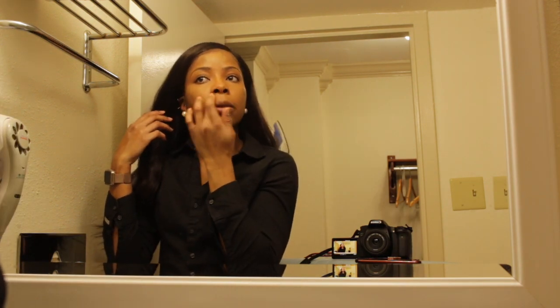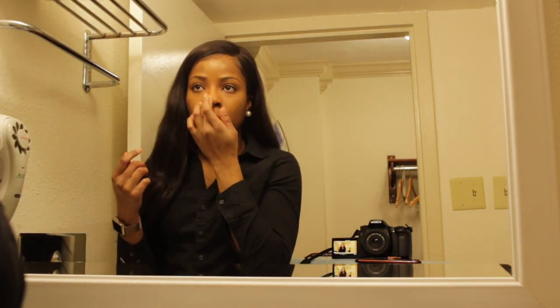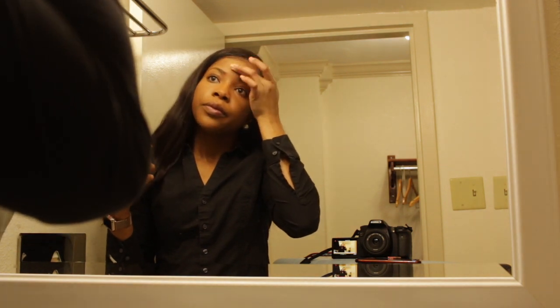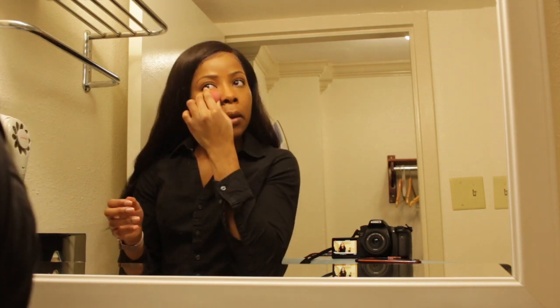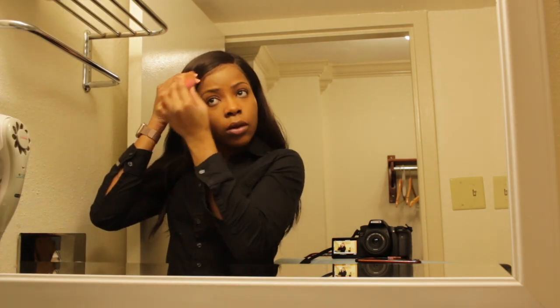So here I'm just blending everything in with my fingers. I've noticed that by blending with my fingers, I'm able to retain most of the color of the highlights as opposed to using the sponge. So here I kind of just use the sponge for the edges to smooth everything out, to not have any harsh lines.